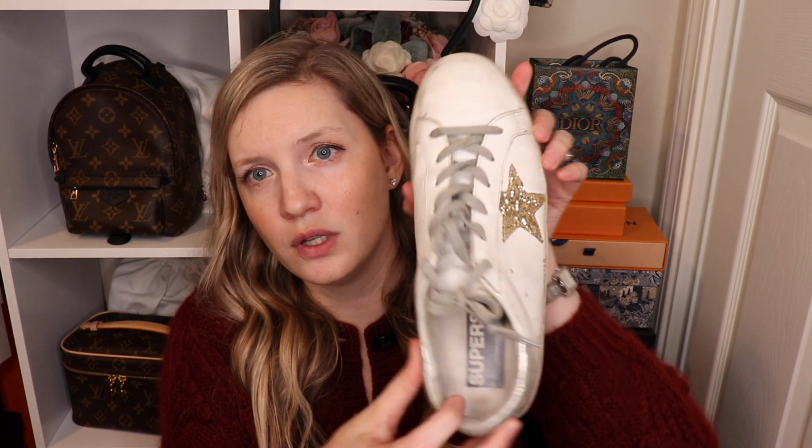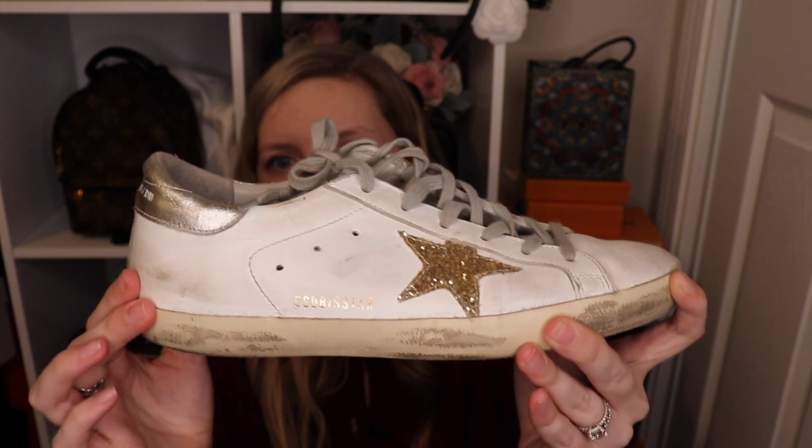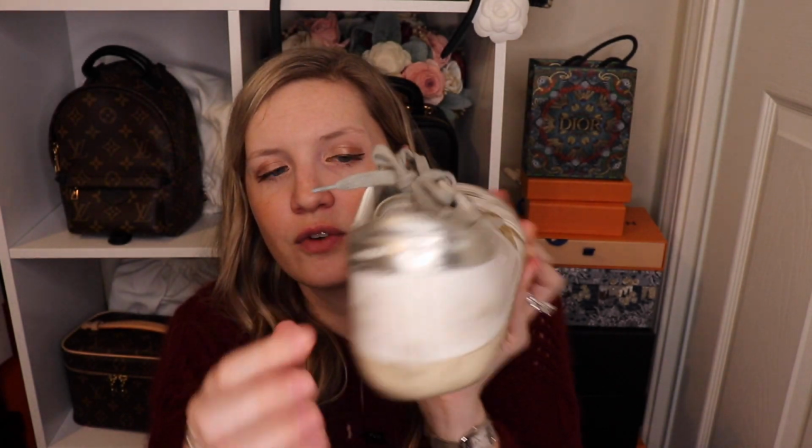That's what's in here, if you didn't notice the symbol. They do make ones only for certain places, like Nordstrom will have a Nordstrom exclusive, so will other places that carry it. And those are my beautiful Golden Goose sneakers with the gold star. These are the Superstars and the silver on the back.